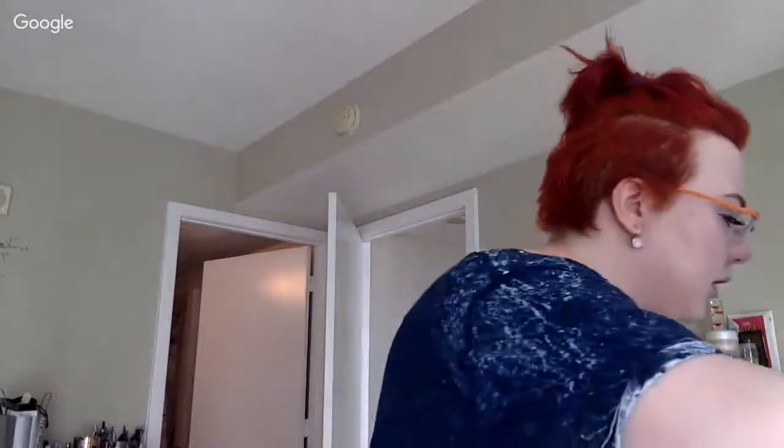This is the shimmer brick from Bobbi Brown in Nectar. If there would be one product from Bobbi Brown that I would recommend, it's this Nectar shimmer brick. Okay, do I have some lip balm? Oh, another thing that I really enjoy from Algenist is their lip balm.